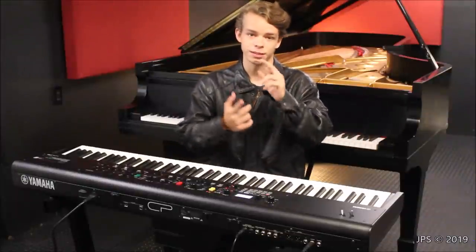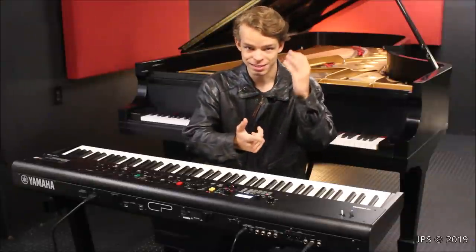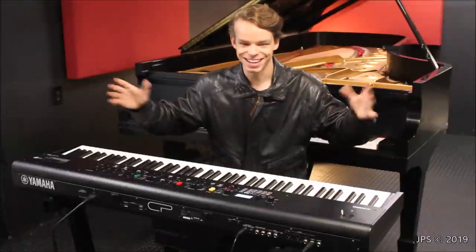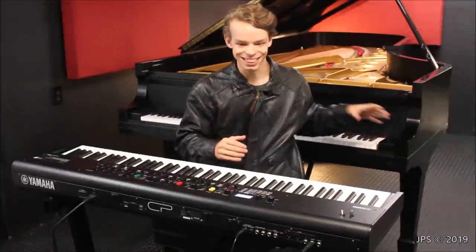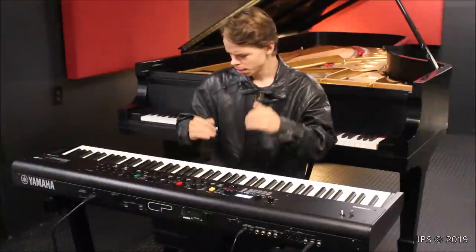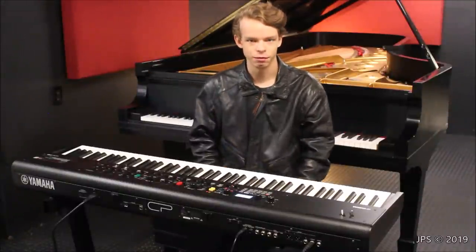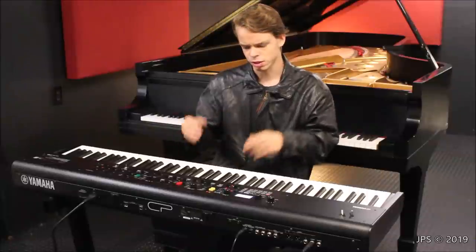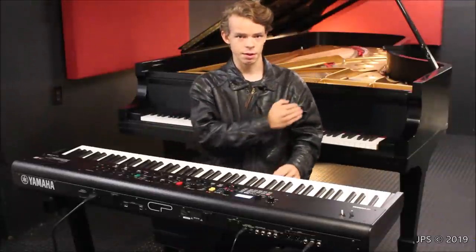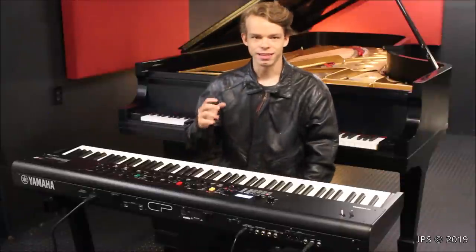Fazioli, Yamaha CFX, Bosendorfer 280 VC, Blüthner Model 1, the C. Bechstein Concert Grand, any of those would really be able to be in this place and be one of the top brands of pianos. I believe most of the keyboard companies will have sampled a different piano for many of their keyboards, so that will be interesting to see how they all sound against this one. So let's get started here with this video.